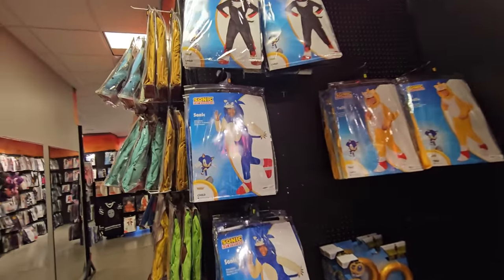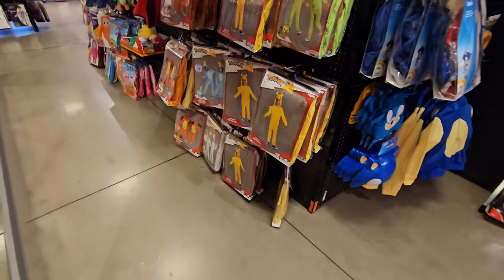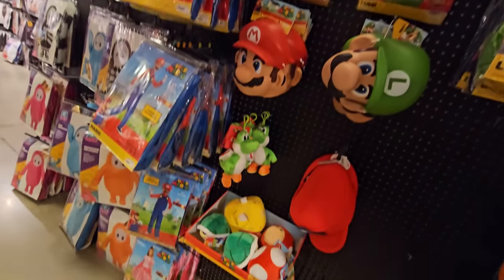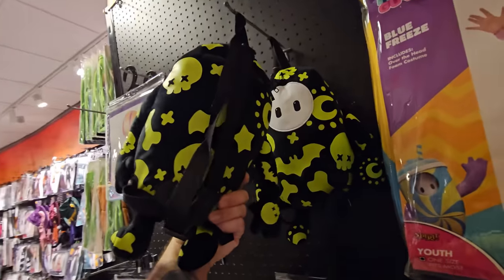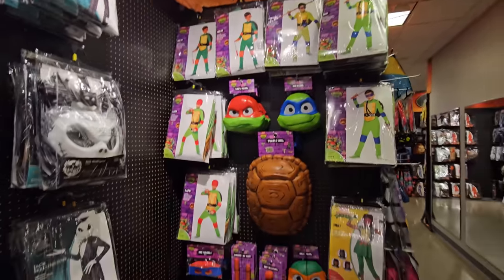Of course, they have Chucky and clowns and Sam and skeletons and Ghostface and Sonic over here. Look at this. We have Sonic, we have Tails, Shadow on the top there. Ooh, we got all kinds of Pokemon costumes in this section here. Lots of Super Marios over here. And a whole bunch of the Fall Guys over here, including this guy right here. It's a Fall Guys plush. It's a backpack. It's a Fall Guys backpack. Ninja Turtles on the end here.